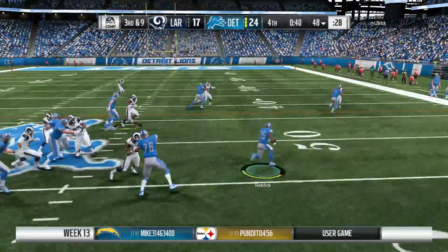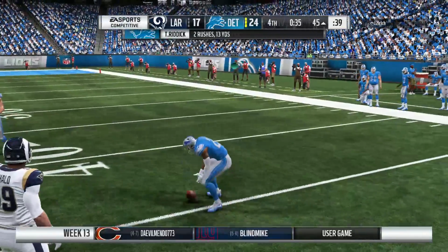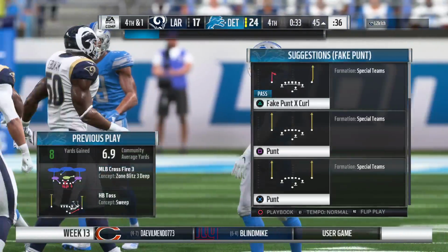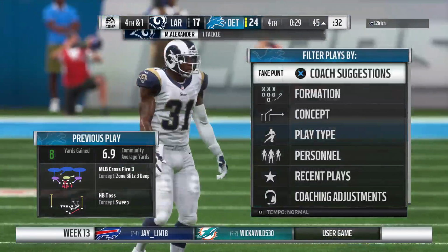They'll run it now out of the gun. Oh, he's got some breathing room. And he'll be brought down at the 45-yard line. He needed 9, he got 8. And that's going to leave him with a 4th and 1 on their side of the field.